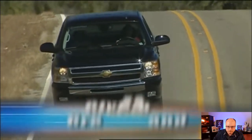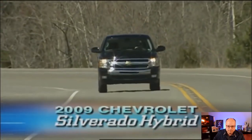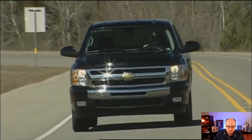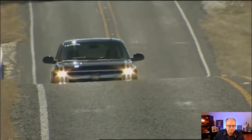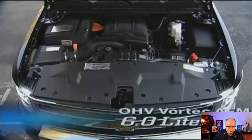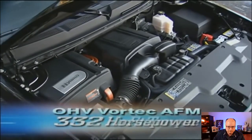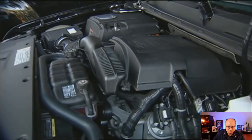More than ever, full-size truck buyers are demanding greater fuel efficiency without giving up capabilities. The Chevrolet Silverado Hybrid and its GMC kin, the Sierra Hybrid, have been engineered to do just that. These are the first strong hybrid pickups to hit the market. They utilize GM's now famed two-mode hybrid transmission with the same powertrain found in Tahoe, Yukon, and Cadillac Escalade hybrid SUVs. That includes GM's Vortec 6-liter V8. Output is 332 horsepower and 367 pound-feet of torque. To reduce fuel use further, active fuel management shuts down 4 cylinders for cruise and light loads.